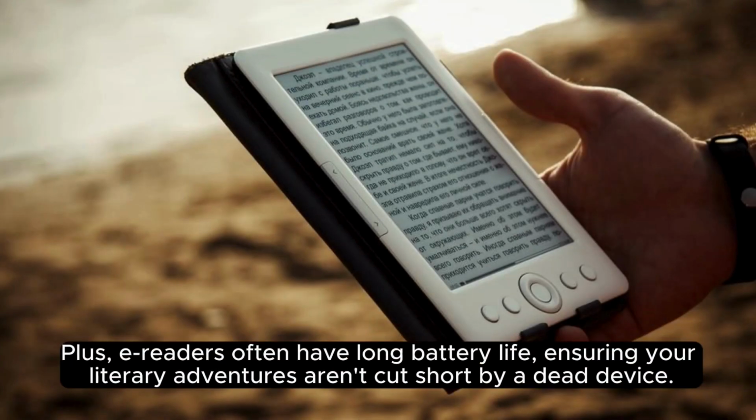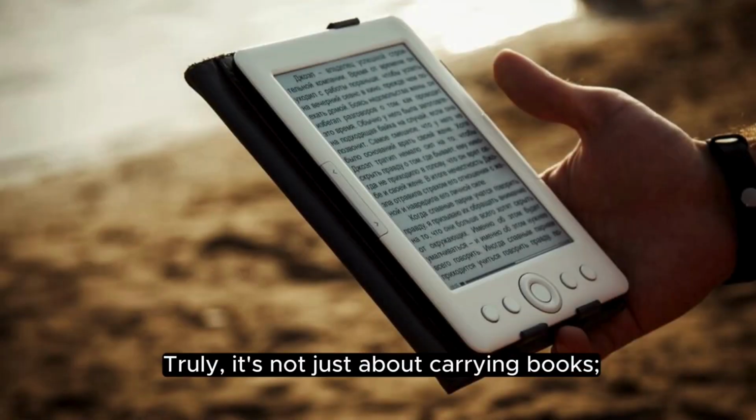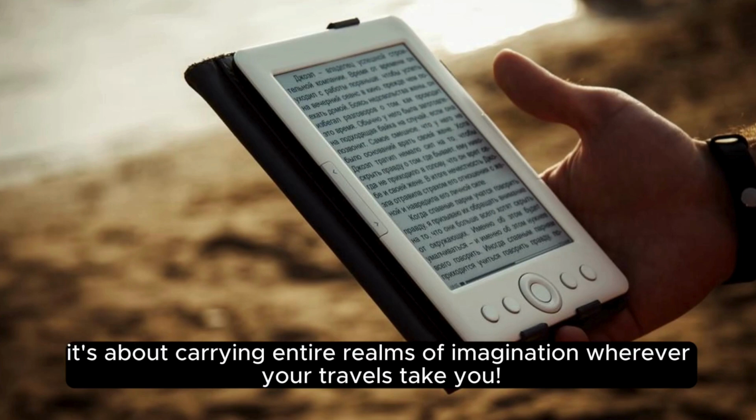Plus, e-readers often have long battery life, ensuring your literary adventures aren't cut short by a dead device. Truly, it's not just about carrying books. It's about carrying entire realms of imagination wherever your travels take you.